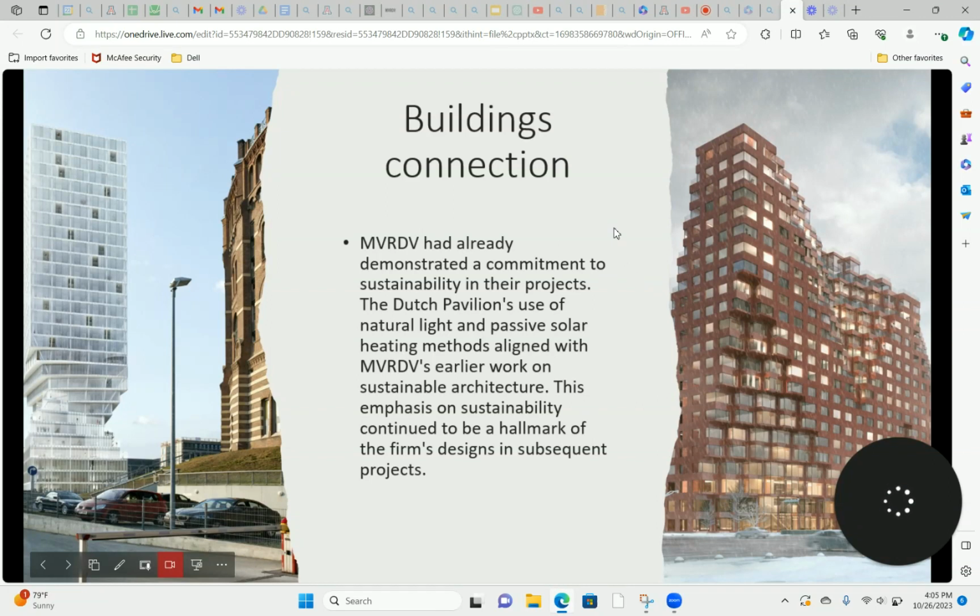So, other buildings that MVRDV has come up with. And I meant to mention this earlier, but I couldn't find anything on one specific architect, as sources kept mentioning MVRDV as a whole. So I think the entire firm worked on the pavilion, but they also worked on these two buildings.